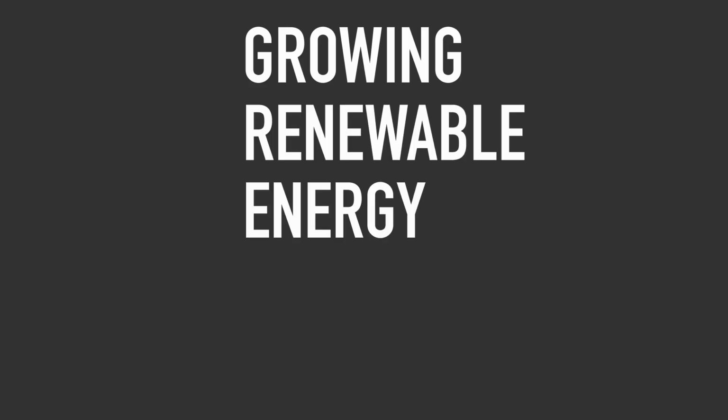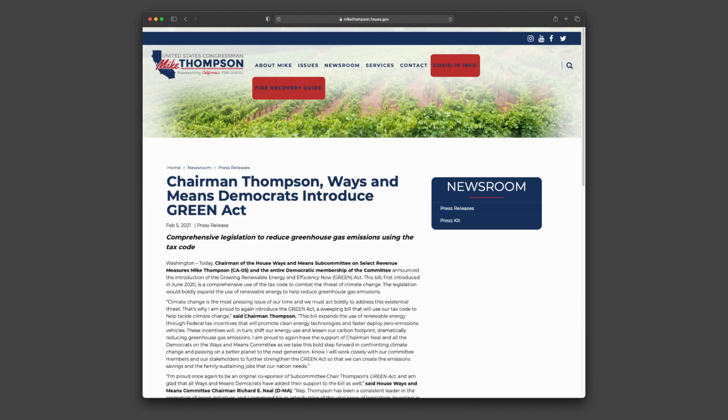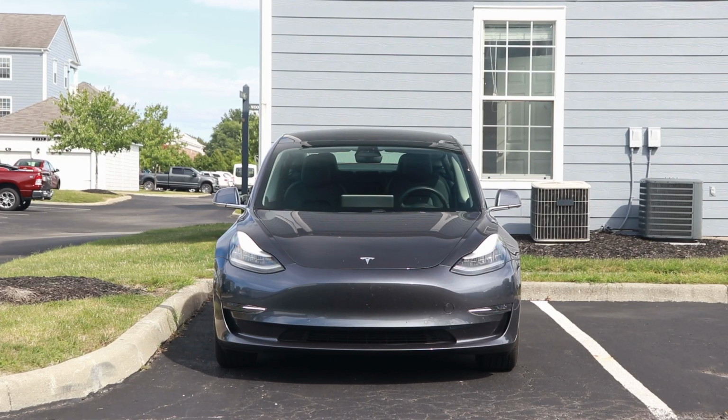The GREEN Act, short for Growing Renewable Energy and Efficiency Now Act of 2021, was introduced by Representative Mike Thompson on February 4th, 2021, and this bill could provide tax credits for new and even some used electric vehicles in the near future. So there's some things you should know if you're looking at buying an EV in the near term, especially from Tesla and GM.